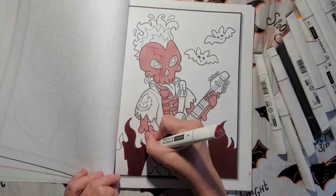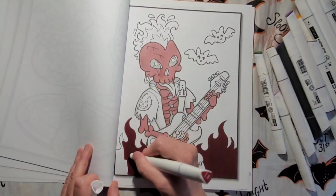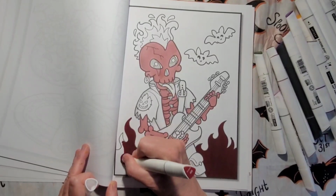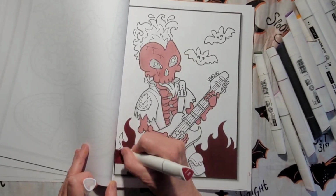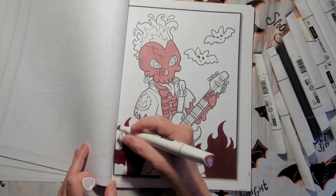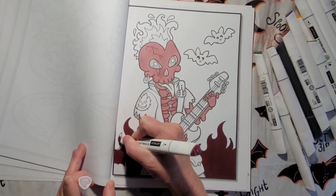Be real careful right here. There we go. This one's fun to color too. You guys can color this one with me if you haven't colored it also, if you want to.